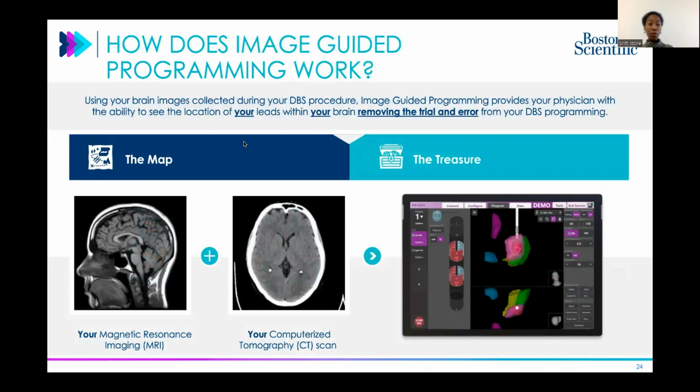So, here is our map, right? And this is your brain. MRI is one way that we see it, and also the head CT. The treasure is being superimposed on the interface of a physician programmer when we do our programming for you. As you see, here is this lead, and here are the structures, and this is your VIM. And we have our neighboring structures. This is another nucleus in the thalamus called the VC, for example. And so now we know exactly where we're aiming.